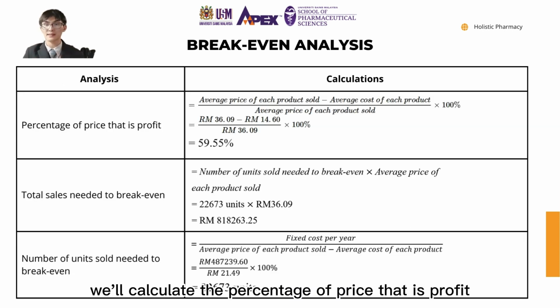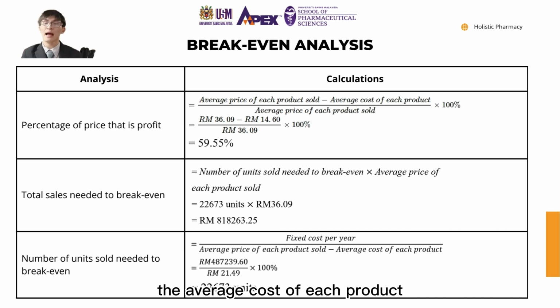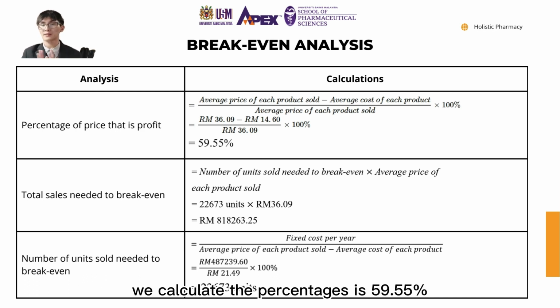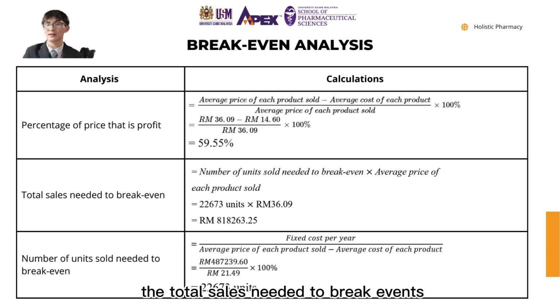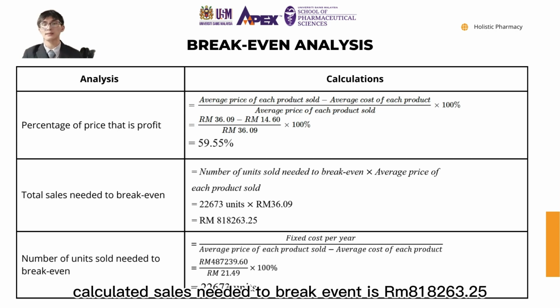First, we will calculate the percentage of price that is profit, which is equal to the average price of each product sold minus the average cost of each product, then divided by the average price of each product sold. The calculated percentage is 59.55%. The total sales needed to break even so that the business could start profiting is obtained by multiplying the number of units sold needed to break even with the average price of each product sold. The calculated sales needed to break even is 818,263 ringgit and 25 cents.